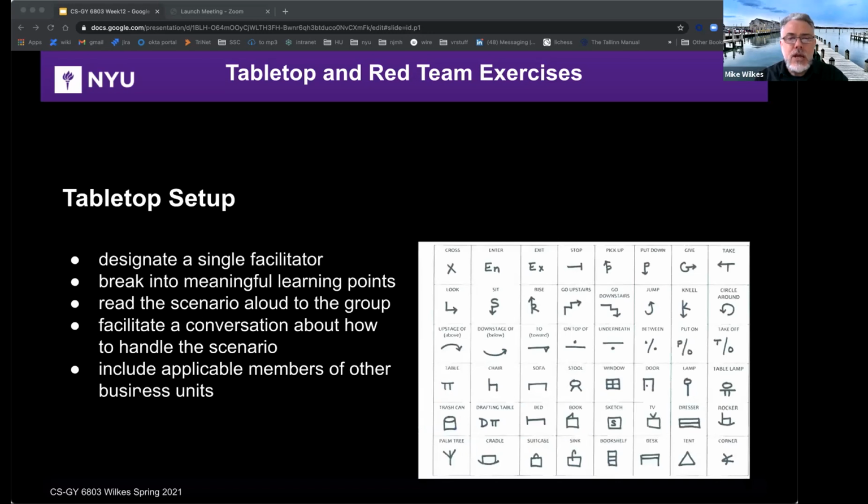So for the tabletop setup, you need to designate a single facilitator, and then you want to break into meaningful learning points. You also want to read the scenario aloud to the group and facilitate a conversation about how the scenario should be handled. And of course, include applicable members of other business units. So most organizations are not ready to run a tabletop exercise themselves the first time around. Procuring the talents of a security vendor who can perform the tabletop exercise will, however, provide a really good example of how it's done. And maybe an internal team can then try a follow-up exercise to perform mini tabletops for smaller teams afterwards.